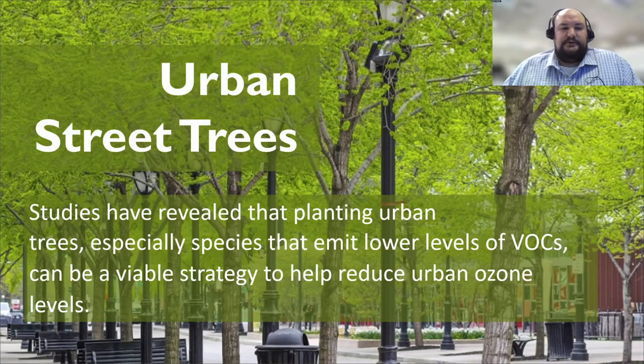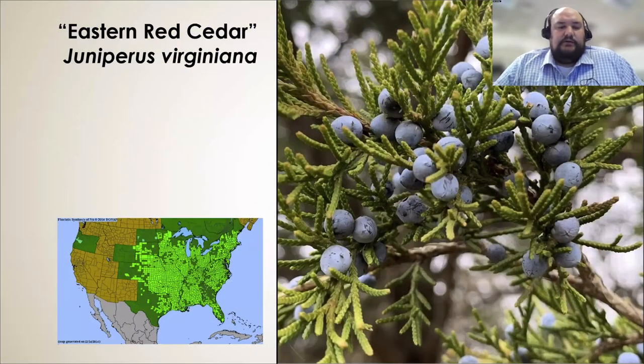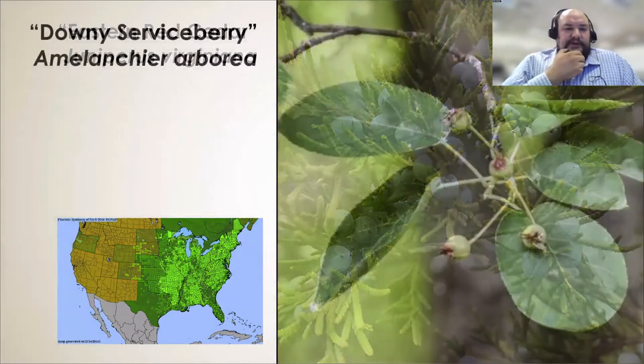So what are some potential trees we can look at that have been shown to emit lower amounts of VOCs? Well, eastern red cedar, Juniperus virginiana, the most common cedar found here in the part of the country that I live in. Downy serviceberry.